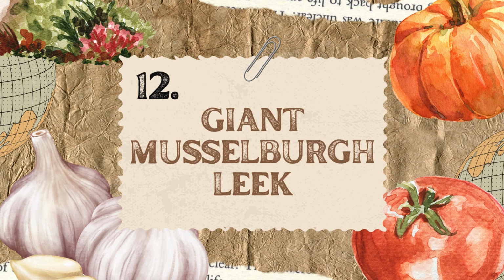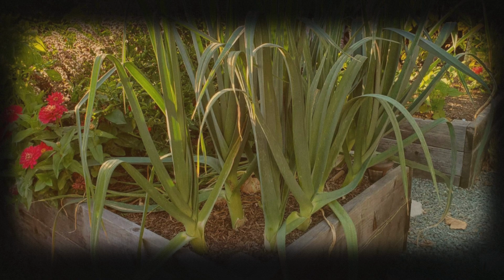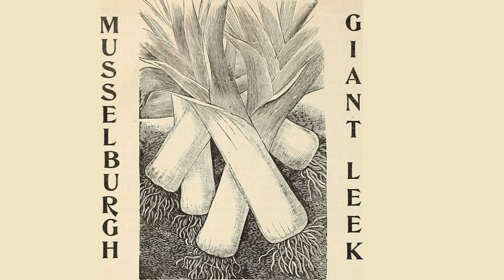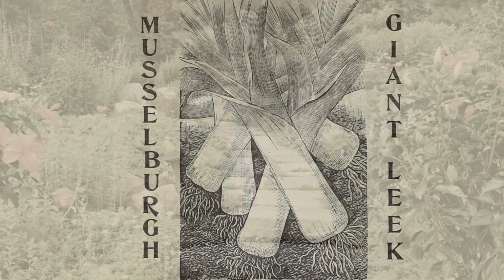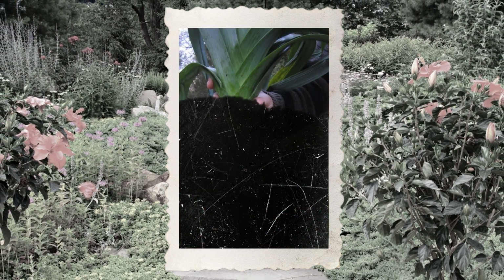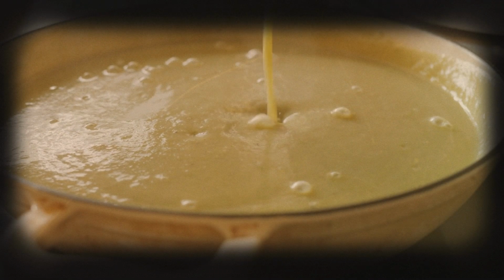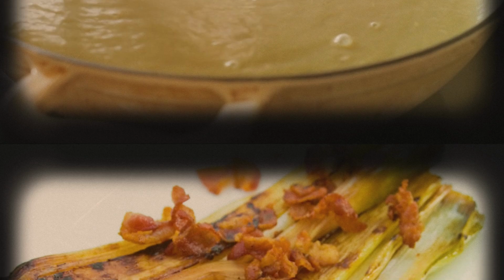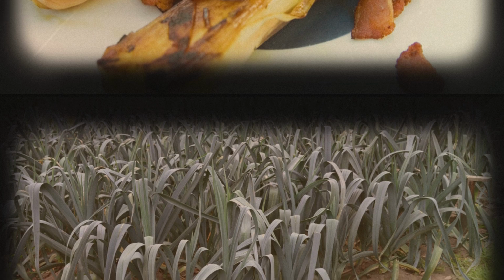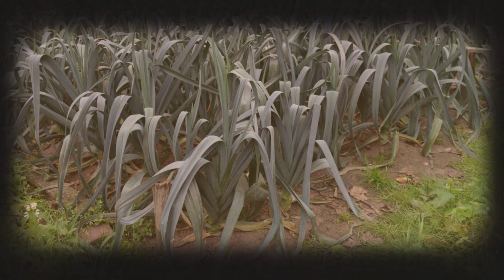For leek lovers, the giant Musselburgh leek is a true standout, not just in flavor, but in size. This heirloom variety, which hails from Scotland, can grow over 2 feet tall and reach nearly 3 inches thick at the base. Its mild, sweet flavor makes it ideal for soups, creamy potato dishes, or simply grilled with a touch of olive oil. The white shank is long and tender, and the dark green leaves are full and sturdy, making it an all-around garden favorite.